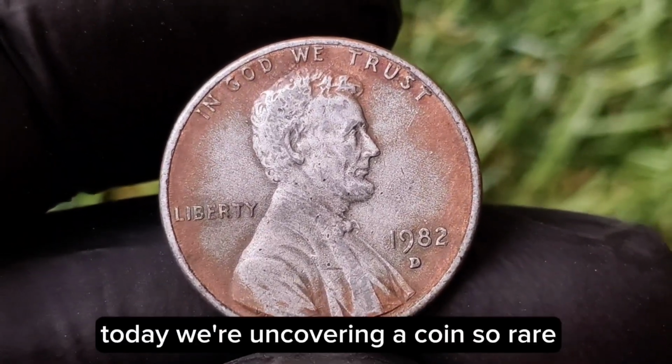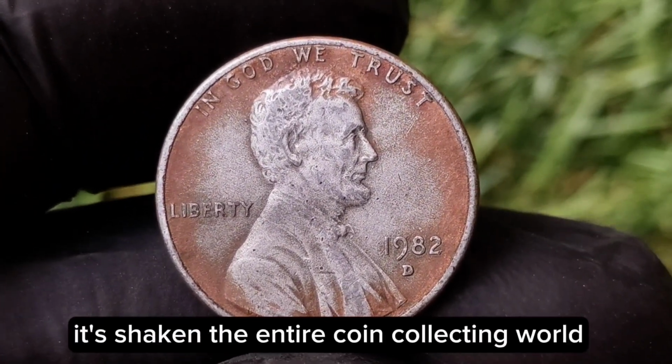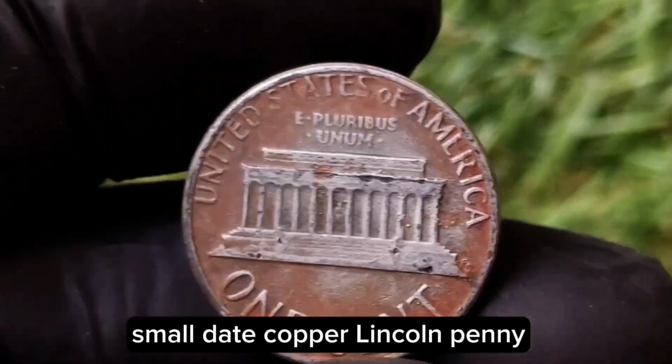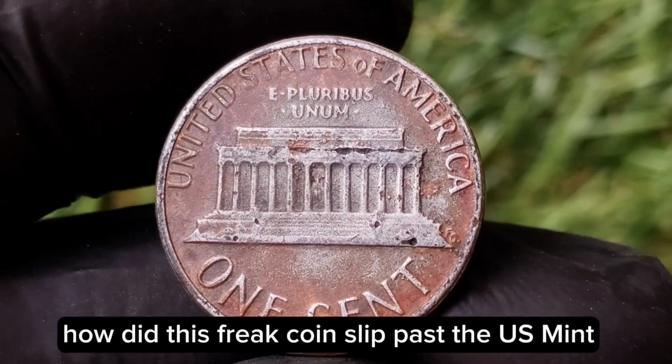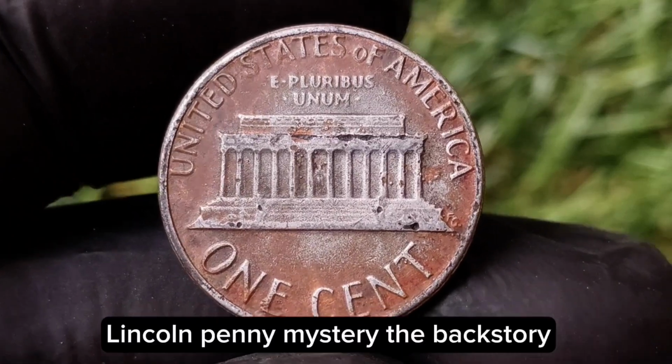Today, we're uncovering a coin so rare, so bizarre and so valuable, it's shaken the entire coin collecting world. I'm talking about the legendary 1982 D small date copper Lincoln penny error, a 1 in a billion minting. How did this freak coin slip past the US Mint? Stick with me till the end of this video. We're about to crack open the rarest Lincoln penny mystery.